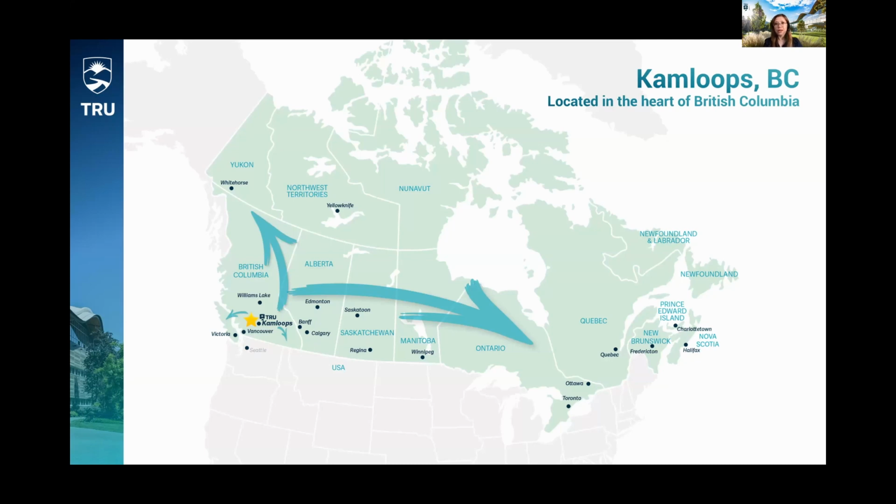And usually, what happens when you arrive in Kamloops before your classes start, we provide the information on the dates when we have our international team positioned at Kamloops Airport and Kamloops Bus Depot, greeting every student that arrives. So you don't have to worry about how to navigate from there. During those stated days, there's always going to be a TRU representative to guide you further.